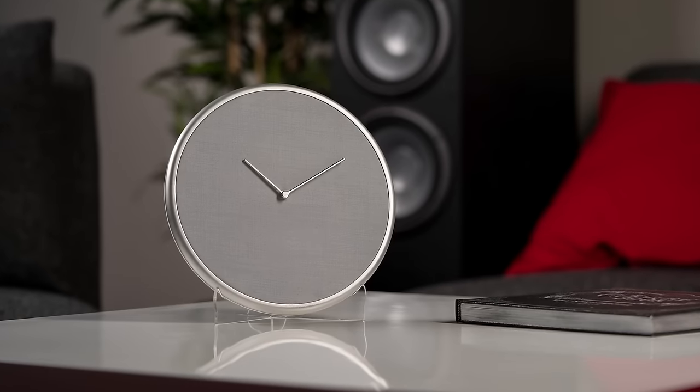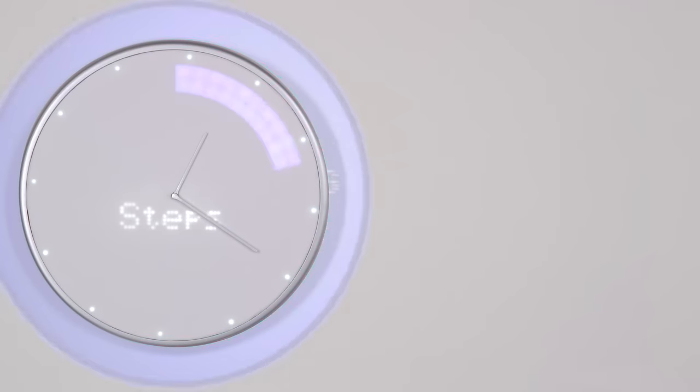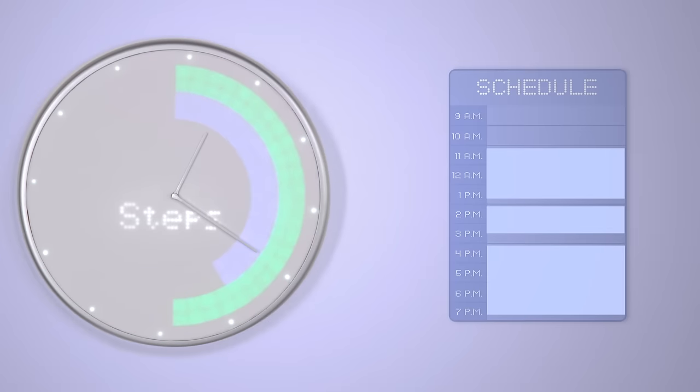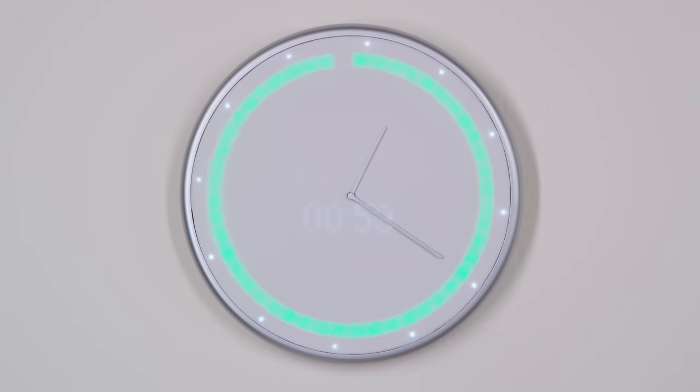Introducing Glance Clock, the clock that can tell you that, that, and that at a glance. Glance Clock's brightly lit LEDs represent information you choose to see ahead of time.